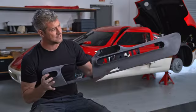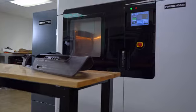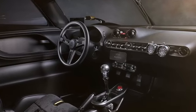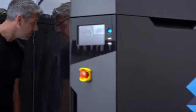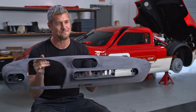Now, this is the Radford Dash. This is an ASA material from the Stratasys F900 machine. Now, ultimately, this is going to be wrapped in leather. So when you consider creating this from scratch, as a car builder, that would have been really, really difficult. But partnering with a 3D printing company, I get to do other stuff while this gets made for me.